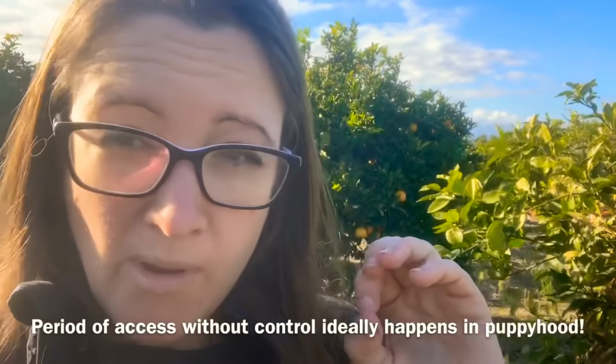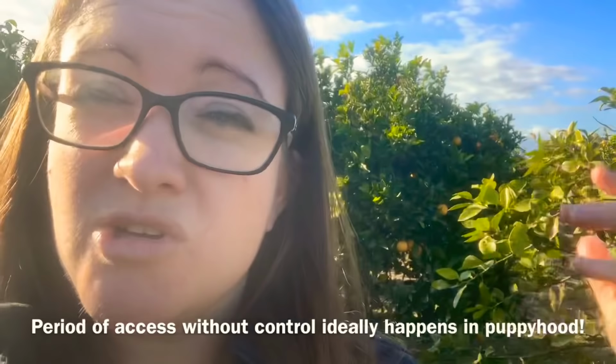where we're over controlling the dog's access to that one thing that they want to do, if we're then going to use it in training, because actually we want that drive to build and build and build. Don't be a control freak.